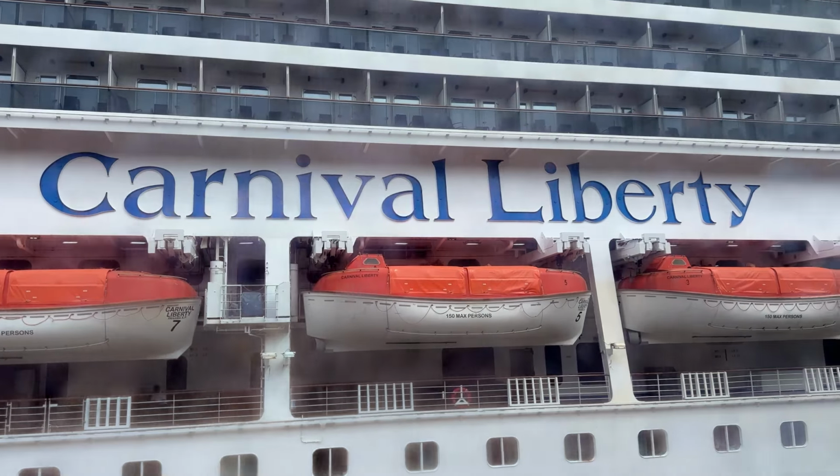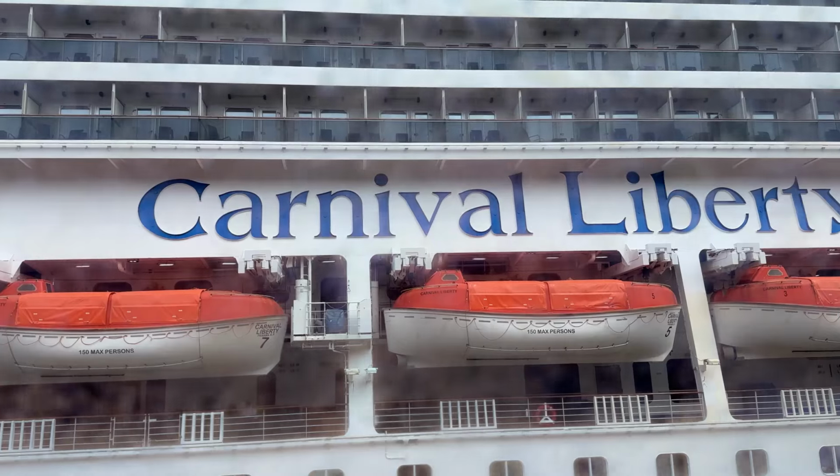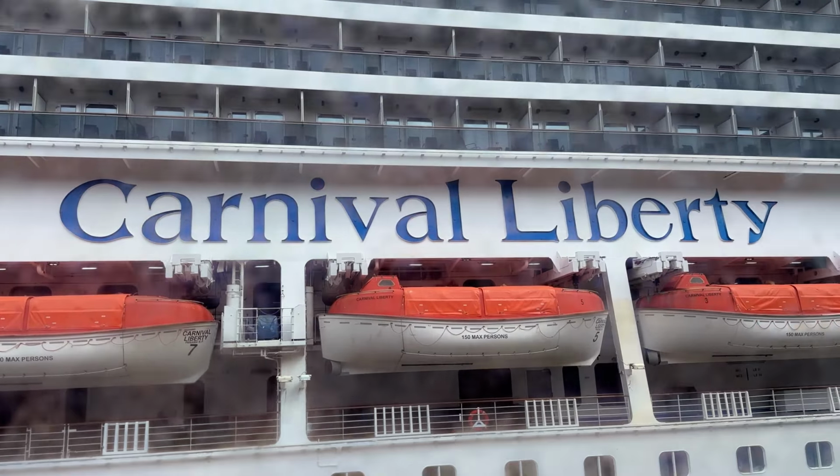Welcome to the ship tour of the Carnival Liberty. We will start from the top deck and work on our way down, then go over some of the rooms.